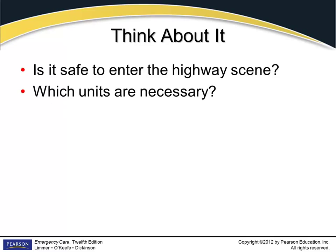Which units are necessary? That's what I was talking about before. Maybe you're first on scene to an incident. I talked to an ETS crew just the other day, and we were talking about an accident, and they were like, "Yeah, we were the first ones here. There's nobody else here." Well, then you can kind of say, "What do I need?" Well, I need PD, police department to direct traffic, right? Are they stuck in the car? Can they get out? If they can't, then let's get somebody here that can get them out.